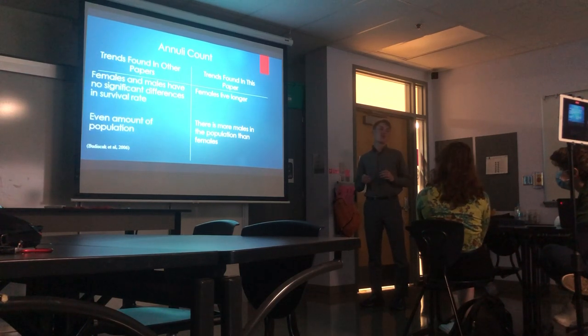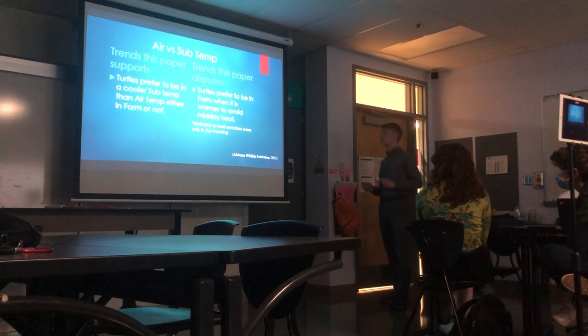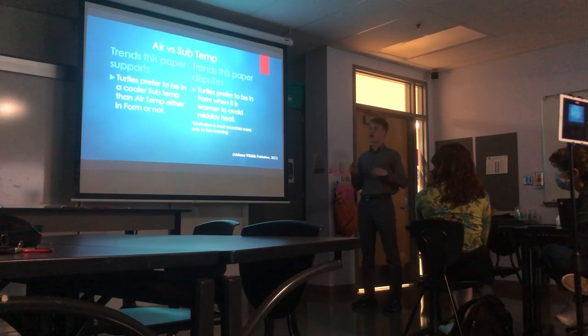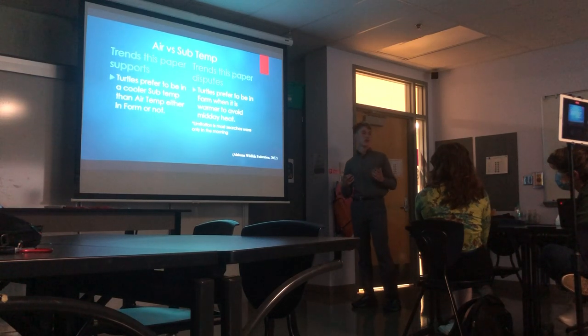So it is very important that more research is done so that we can actually get a real analysis of this. Now comparing air temp versus sub temp. Our paper agrees with the general consensus that turtles prefer to be in a cooler sub temp than air temp, either in form or not. Almost all papers find that turtles prefer to be in cooler areas. So it's good that our paper supports that.